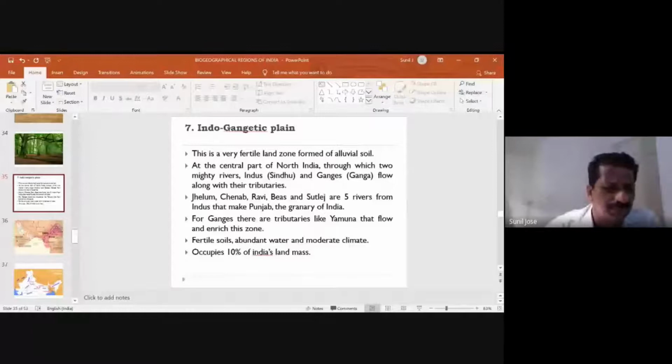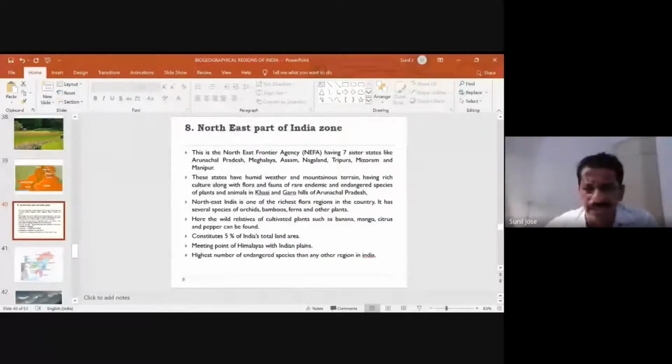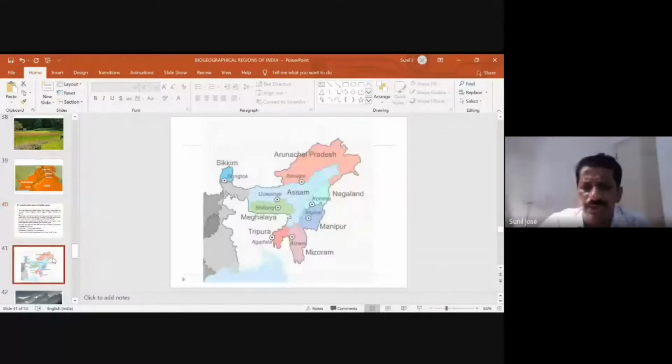That is the seventh region. Now, two more regions are there. One is the northeast. Going to the northeast, actually, this northeast is the region having seven sister states. You can see the seven sisters: Arunachal Pradesh, Meghalaya, Assam, Nagaland, Tripura, Mizoram, and Manipur. These are the seven states; we call it the Northeast. Together, these seven states are sometimes known by the name Seven Sisters.